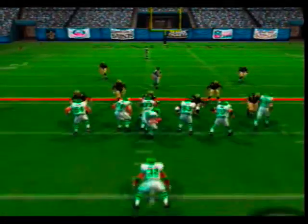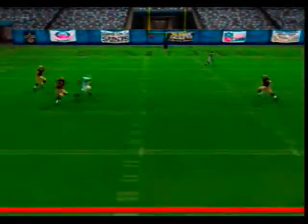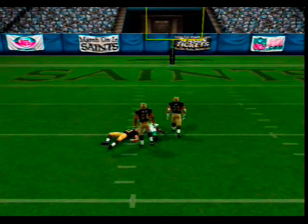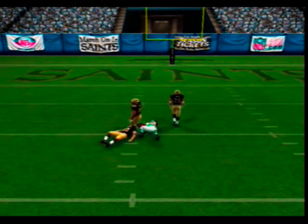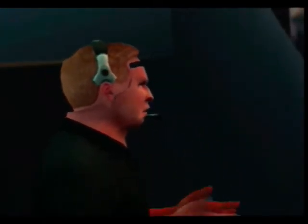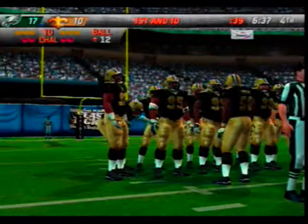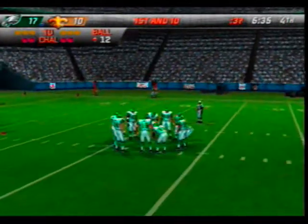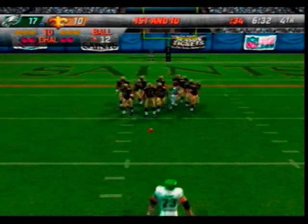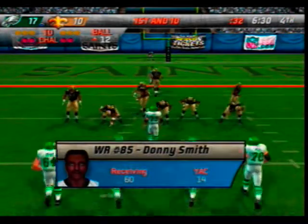coming. Only one man in the backfield. Gets rid of it. Wide receiver has it. Wilson comes up to make the play at the 12. With that completion, he's now over 200 yards passing. They're 12 yards away from the end zone.